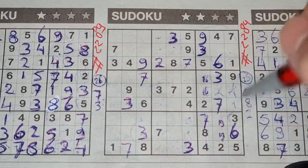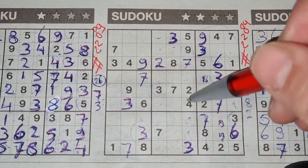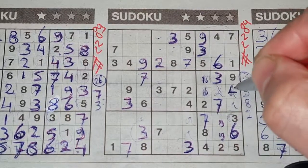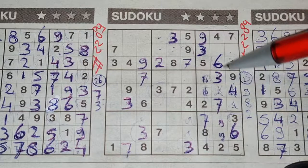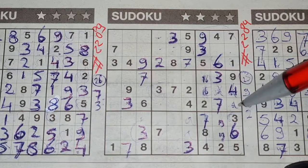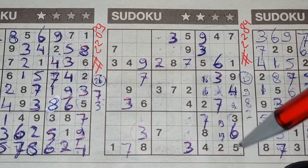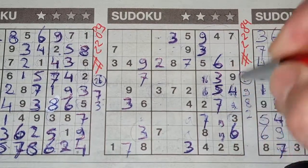3 missing numbers in this big square. One of the missing numbers is a 4. We see here 4, no 4 there. Here 4, no 4 there. The only place for the 4 should be there. 2 numbers left because those are the 1 and the 6. These 2 are the numbers 8 and 5. 8 and 5 are missing. We see here 5, no 5 there. 5 should be here. And the 8 goes there.